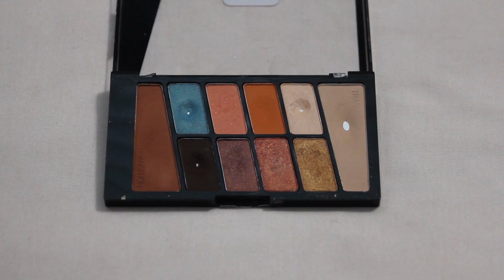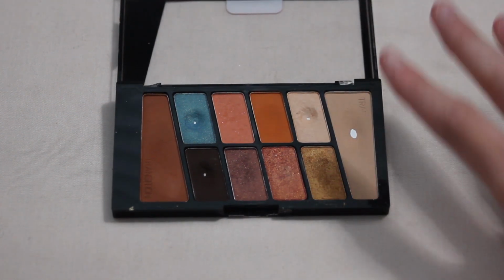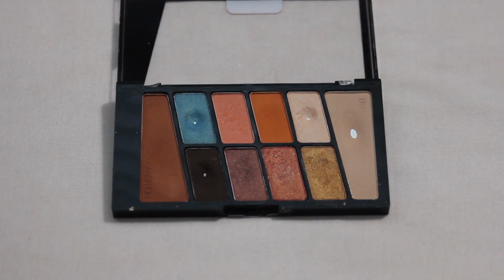I believe these 10-pan palettes are still available on their website, if I'm not mistaken, and I have this one and two others of this 10-pan style, and I really do enjoy them, but this one just isn't my absolute favorite anymore. I feel like this one goes up and down in my ranking depending on the day, but I did feel like I should include it in my bottom 10.